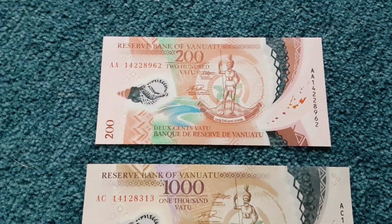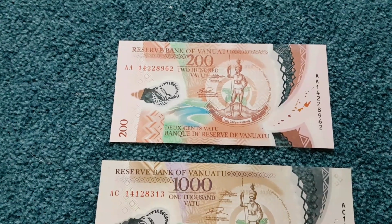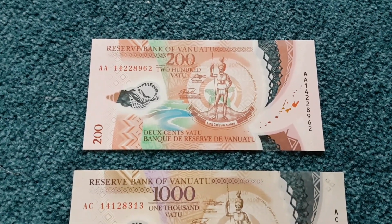So about how much are they worth? 1 euro is like 120 Vatu, and it is a quite fixed rate, I think.